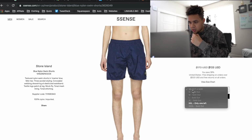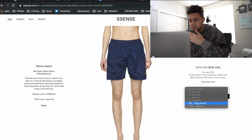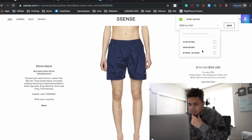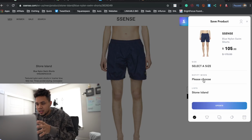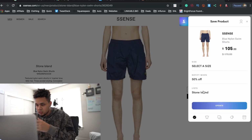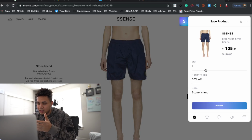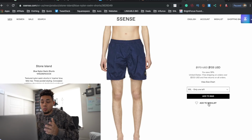We got the nylon metal. Pretty much every size is sold out right now, but let's say I wanted to go with the 2x. I can save this item, add it to that specific list. Boom, done deal. Now you can open this and choose what exactly you want to know. So I want it to notify me when it is 50% off, right? Stone Island, select the size. Let's say I'm waiting for most likely a large to come back in stock. I'm gonna go ahead and update that and boom, it'll notify me when that is live.